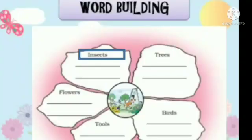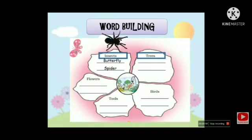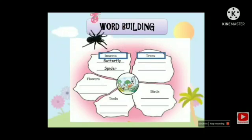Next one is word building. So children, name 2 words in each petal which you see in a garden. So the first petal refers to insects. So we can write here butterfly and spider. So the spelling of butterfly, butterfly, spider, spider. Next petal is trees.